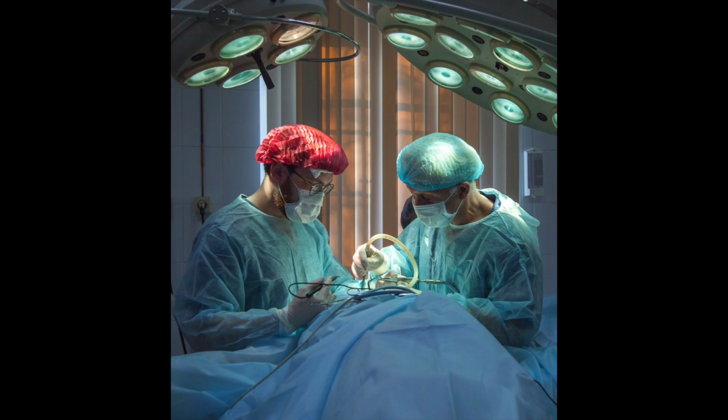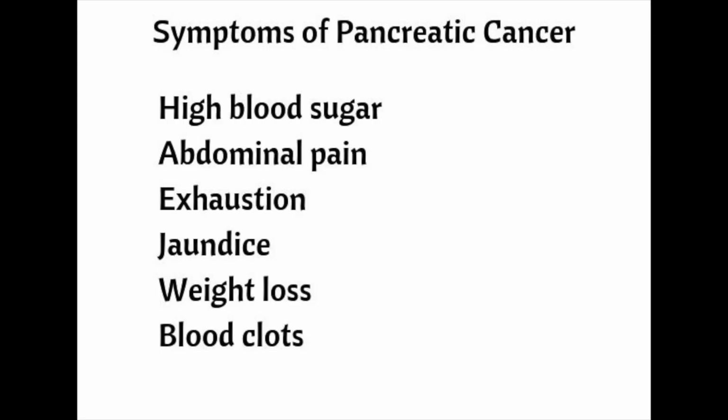Another surgical option that may be necessary is removing the entire pancreas along with the common bile duct, spleen, gallbladder, surrounding lymph nodes, and sections of the small intestine and stomach. A distal pancreatectomy involves removing the tail and body of the pancreas along with the spleen.